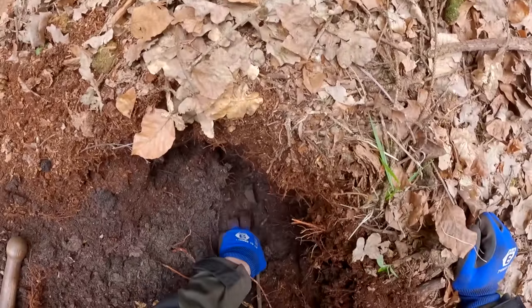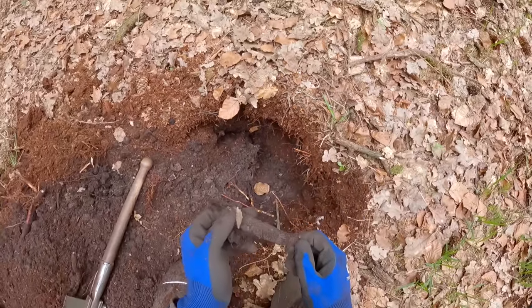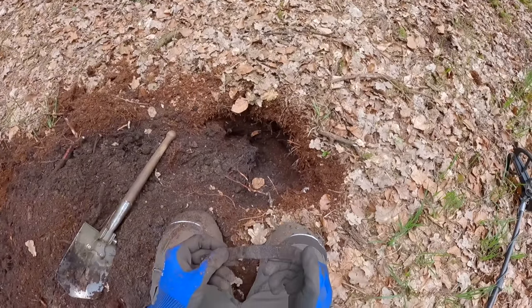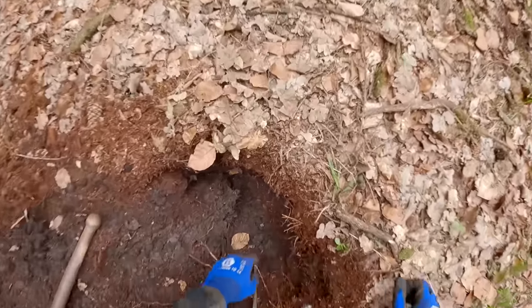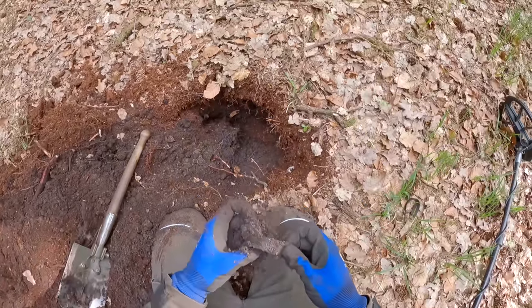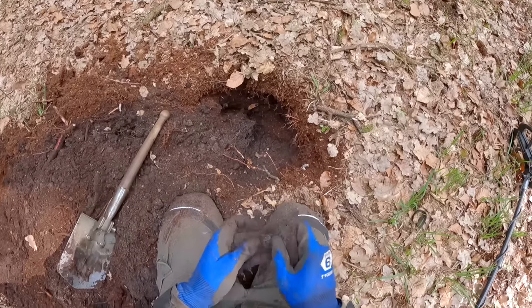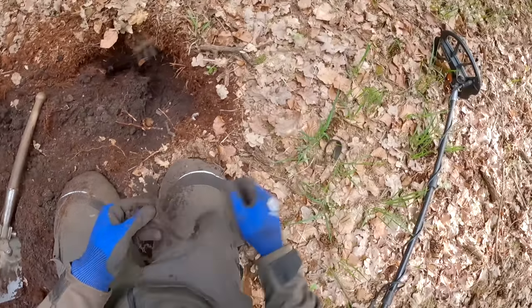Oh, guys, do you see that? It's a leather strap. Oh my God, don't tell me this is actually a helmet. Or is it from a gun? Like a carrying strap? Oh man, that's definitely from the World War II era, 100%. It's so similar to the helmet I found here last year. Look at that! It's a buckle and more leather.